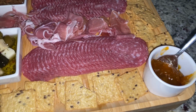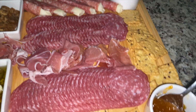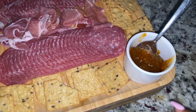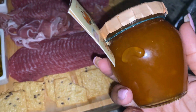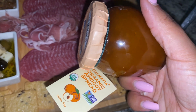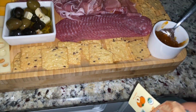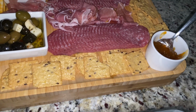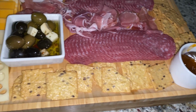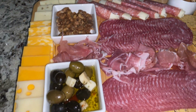A couple of people have asked me what kind. So let me show you guys. So that right there, that's a little bit that spilled. I'm going to get that up. But that right there is this. So this is what it is, just in case you guys want to know that. I dip crackers in it, and those are the last bit of those crackers. So yeah, and then this is just how it's looking.